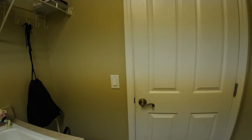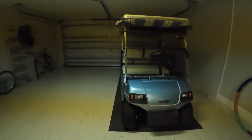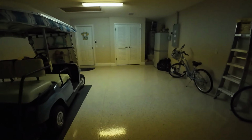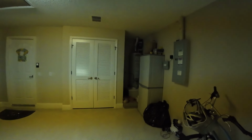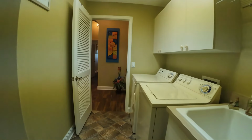The garage is a 2-car garage. It does have newly epoxied floors. Those floors are in very good condition. The golf cart does go with the home, I am told. As always, please contact Jim Bell, your listing agent, if you have any questions about this home. There is your hot water heater in the corner right there. That will be your mechanicals. That will be your HVAC system. It is a 2-car garage. It is a block and stucco home.